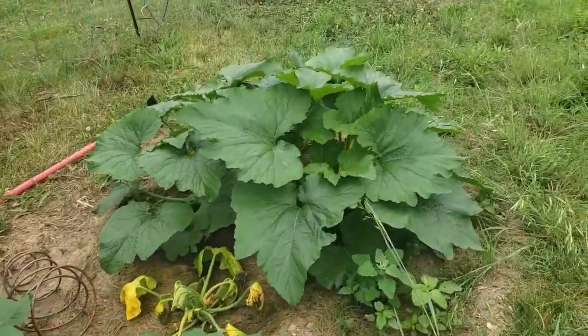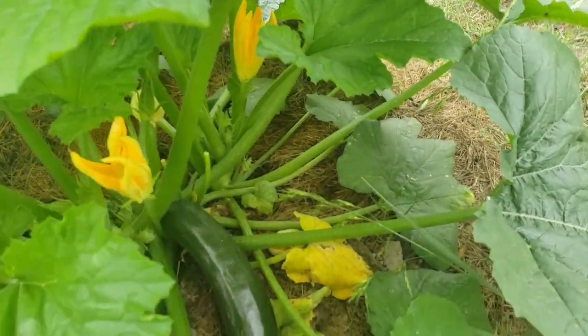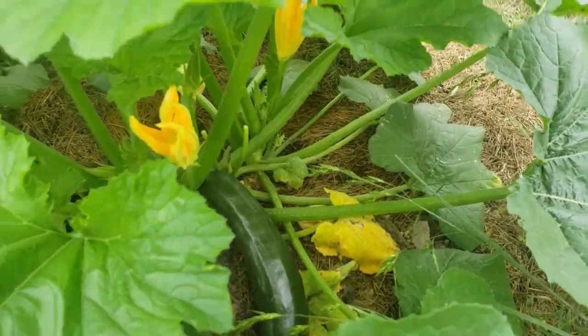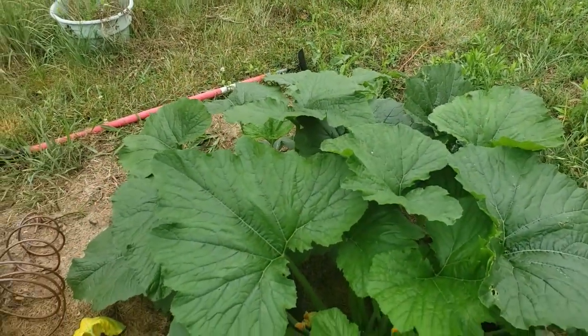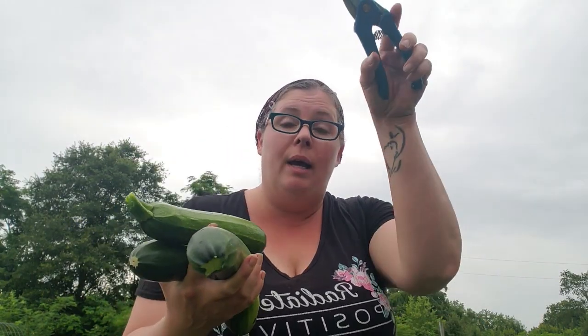But you can see, if we walk over to this big guy over here, I got zucchinis everywhere. So that's what I'm gonna be harvesting today. So yeah, that's not bad. 3 zucchini today. Time to start picking squash daily because there's a lot going on. I don't have any over there that are ripe, but I probably have a bunch over here that are ready. So let's go check those out next.